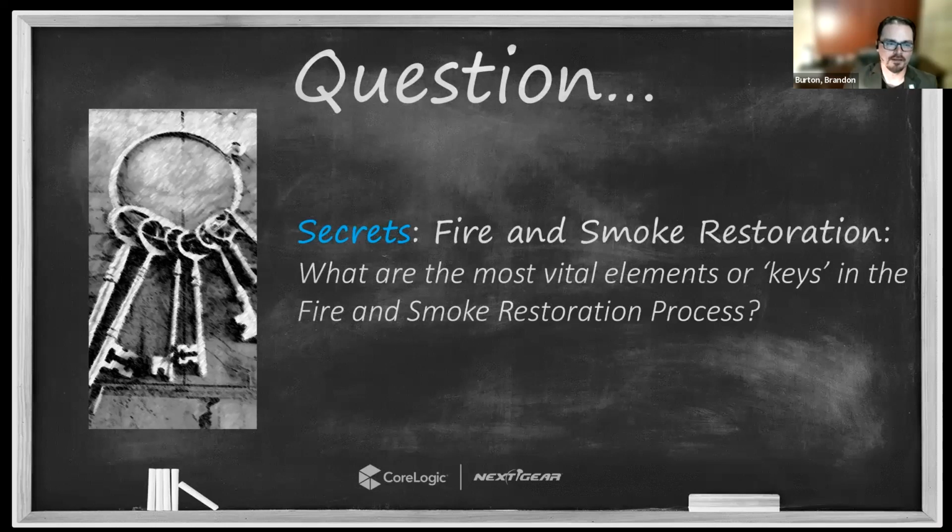I think it does. So in summary, some of the most vital keys are first, the quality of that assessment, and understanding what is unique about this project. Another key area of fire mitigation, and I would extend this to any property restoration, is empathy. Ensuring that we understand the client's perspective and empathize with it, especially with a fire, because of how devastating that can be as an experience for a property owner.